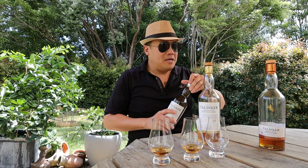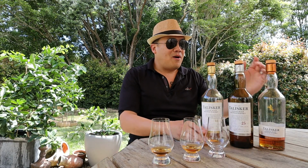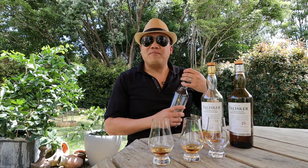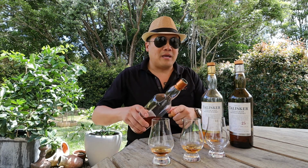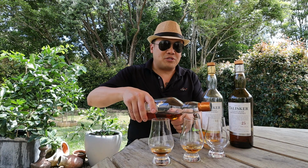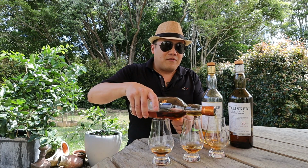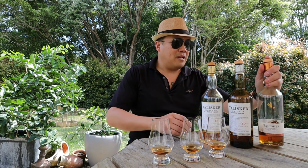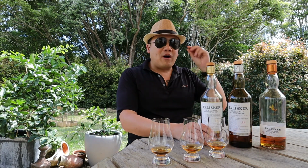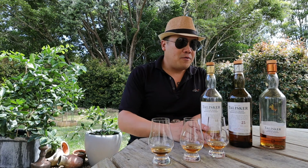Talisker decided that their bottlings are going to be 45.8, which I must say is admirable, because most places are releasing 43%, which is shit. But 45.8 is an unusual number, so I don't know what it means. If anyone knows why 45.8, I'd be interested to know.